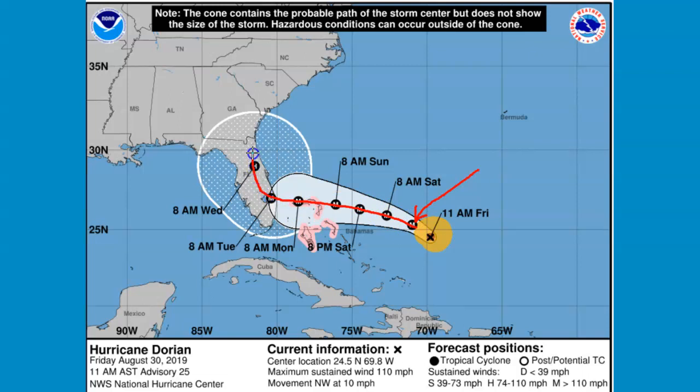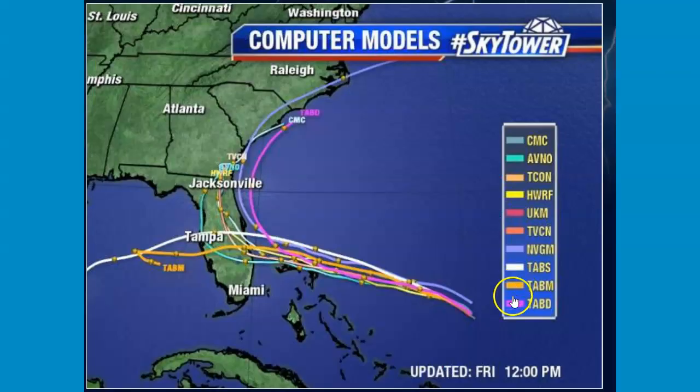Now, the most popular models, if you combine them, it goes up the center of this cone. But remember, this cone is not the size of the storm, although it's going to be a large one. The path of the center could go from anywhere below the Florida Keys up into the Carolinas. That's what that means. And you're looking at some of the models from Sky Tower. This is 12 p.m. updates. Notice the Navy model now is keeping the center of this storm offshore until it gets into just north of the Florida and South Carolina border along the coast.